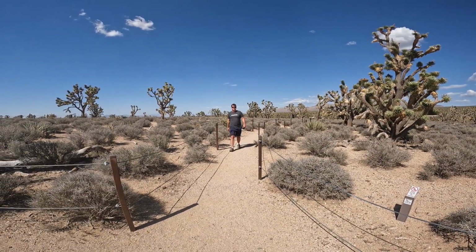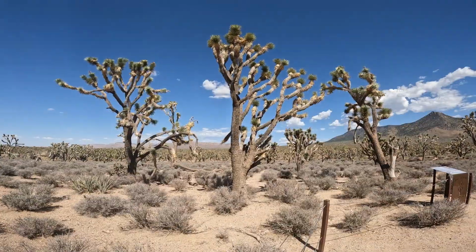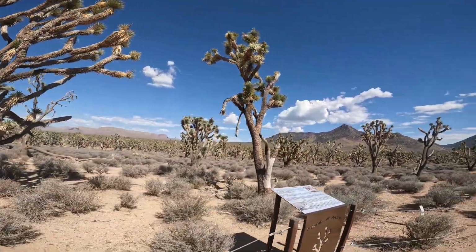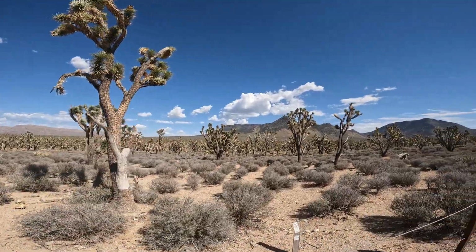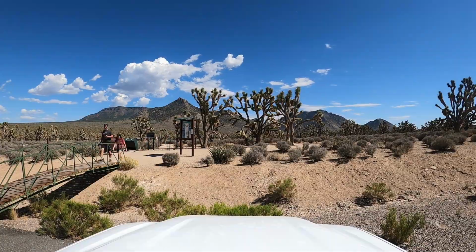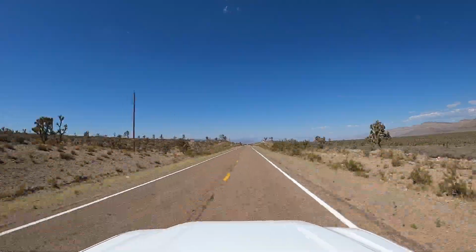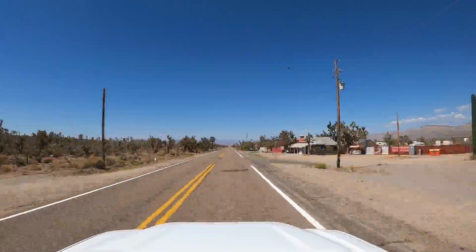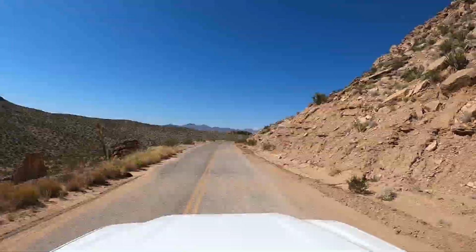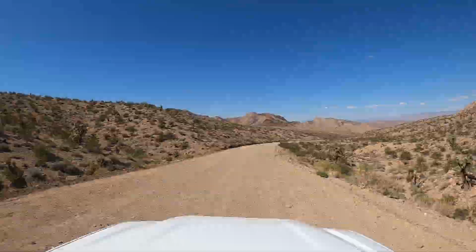There is a well-marked loop that allows you to take a short walk between these amazing trees that can be hundreds of years old. We hit the road again, and eventually the asphalt gave way to dirt road. Now those of us who grew up driving dirt roads know that the best adventures can always be found at the end of the dirt road, and Pierce Ferry Road did not disappoint.